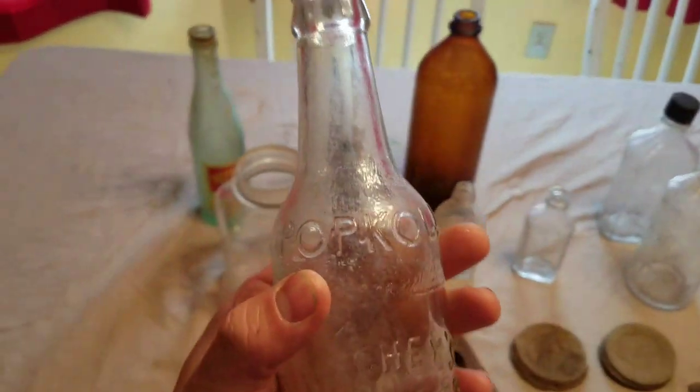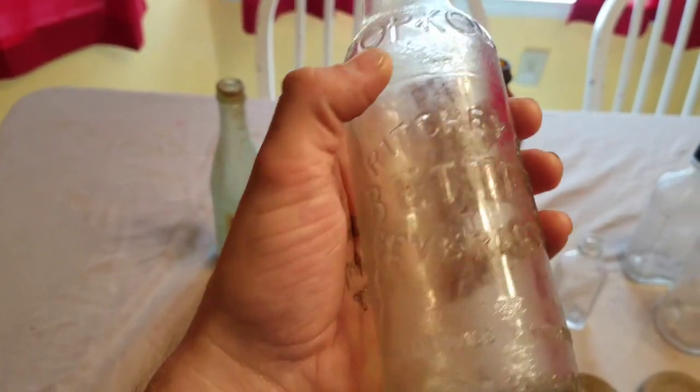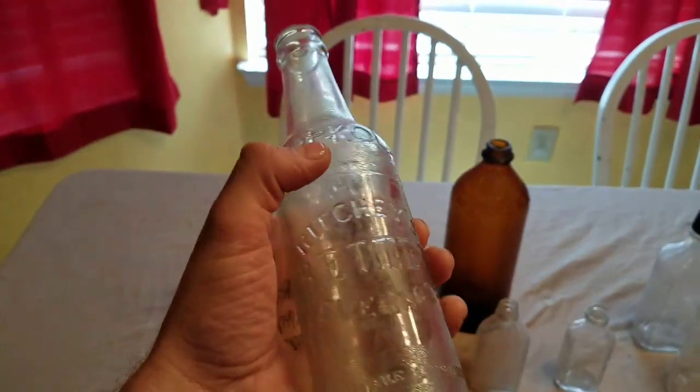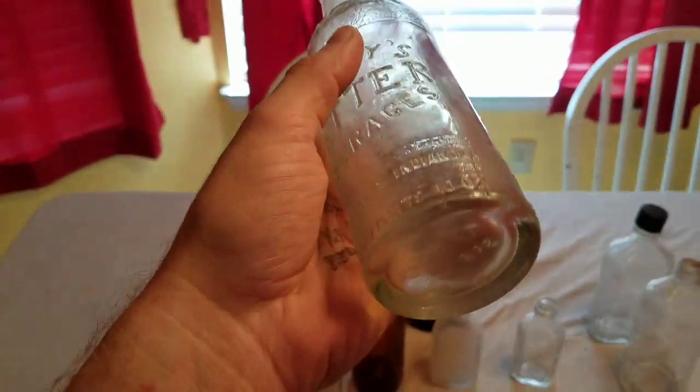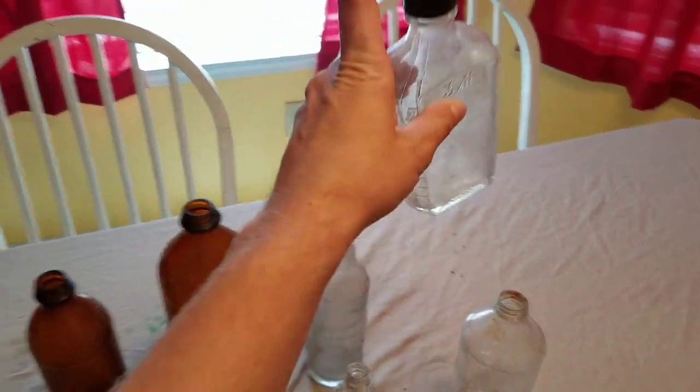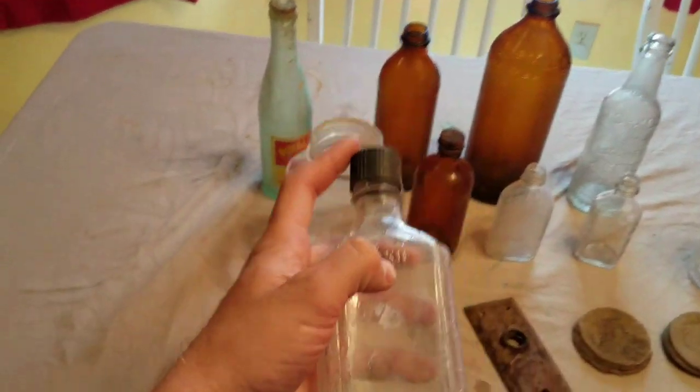And then this, it says Pop Cola. And it says Richie's Better Beverage. And it says Clarksdale and Indianola. Which, you know, that's in Mississippi. I live in North Mississippi. So that's cool. Kind of close to being a local bottle there. Got this one here.